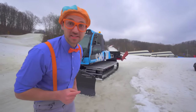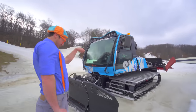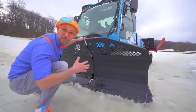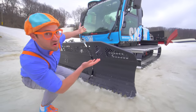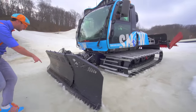Now let's learn the exterior parts of the groomer. Whoa, look at this. This right here is the blade, kind of like a bulldozer. It pushes anything and everything, the snow, out of its way. Watch it work.